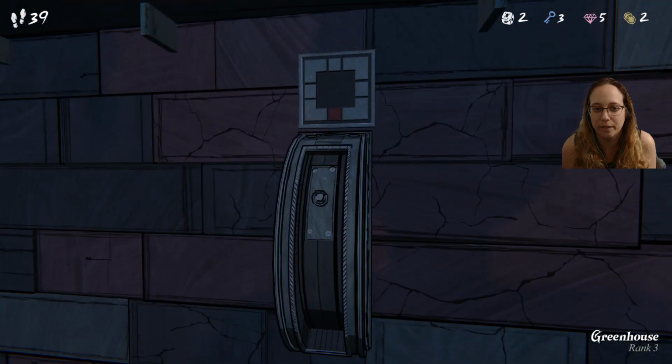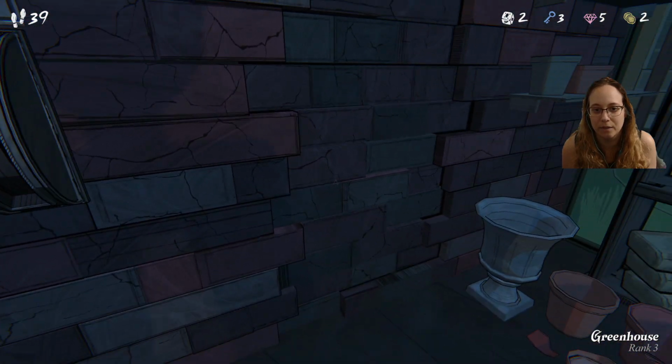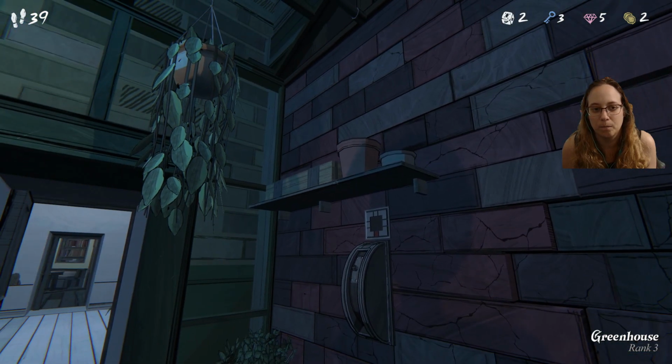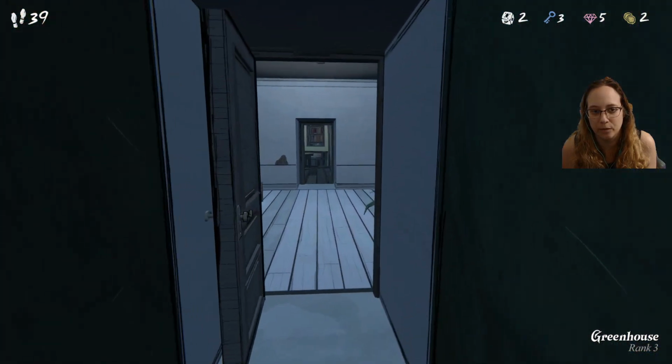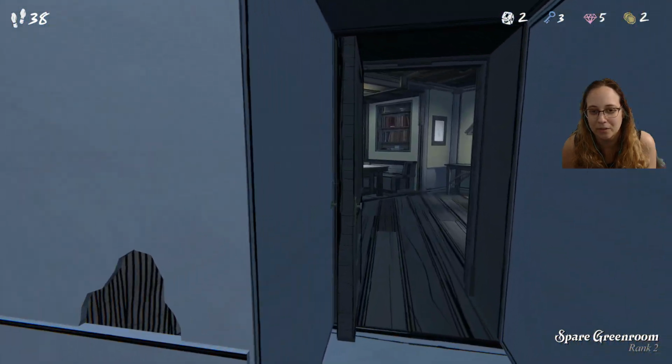Were you there the whole time? And I totally overlooked you? I think broken lever goes there. And that would open this up? Cool. So I gotta find the broken lever and just hope it randomly appears. Great.